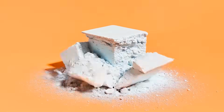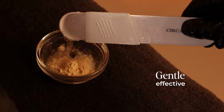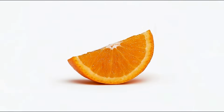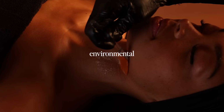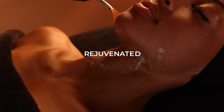When the skin's surface is free from buildup, vitamin C can penetrate more effectively, boosting collagen production, reducing the appearance of dark spots, and brightening the complexion. Our Zymus enzyme mask is gentle yet effective with multiple forms of vitamin C and citrus, helping with the deeper absorption of products to enhance the antioxidant power of vitamin C. This helps to protect against environmental damage and leaves skin looking more youthful, glowing, and rejuvenated.